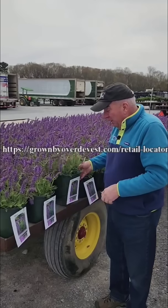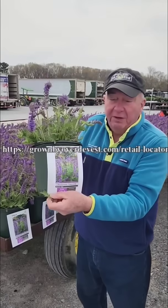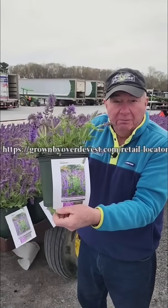It's going to be in the garden centre, so look out for it and ask for it. It's called Salvia Feathers Peacock.